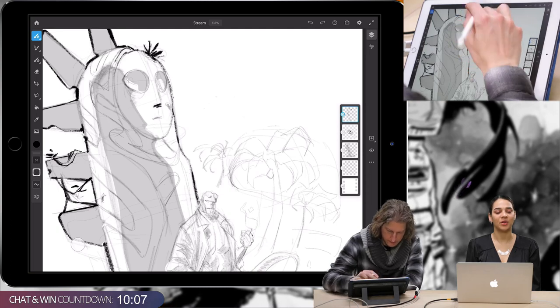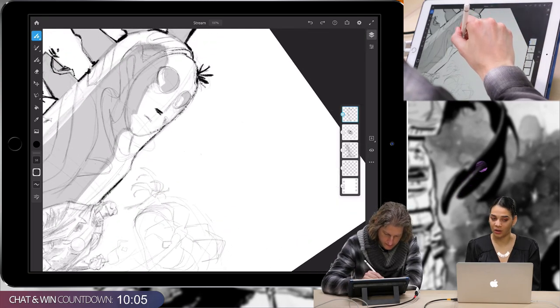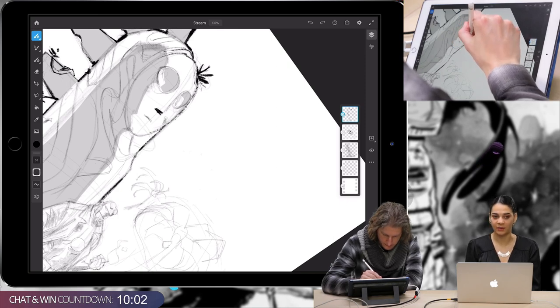Some people are asking if shapes are coming to Fresco. I do not know for sure what is or is not coming to Fresco.